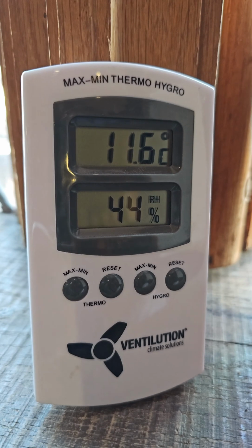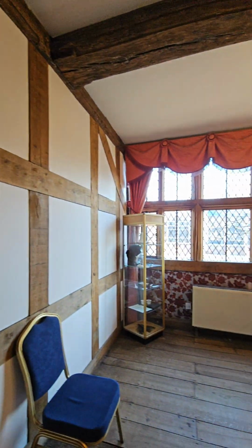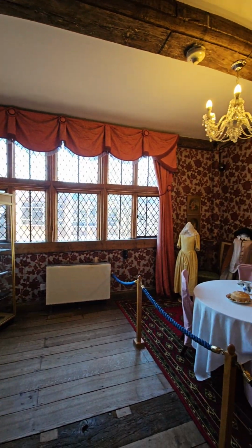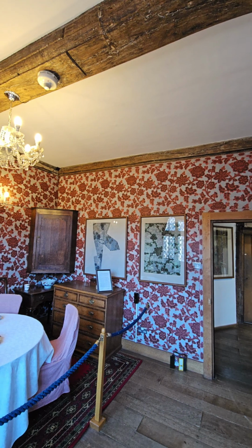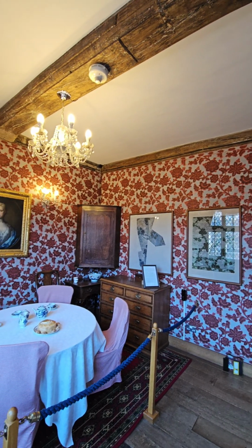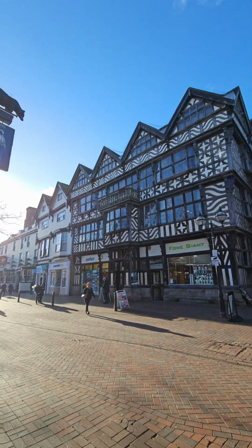I mentioned earlier about the building nearly having to be demolished, and it's down to a group of people called Save the Ancient High House that it was actually saved. If it wasn't for this group of people and their love of heritage and culture, this building probably wouldn't be standing today.